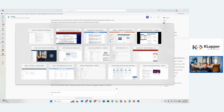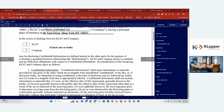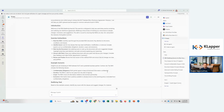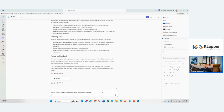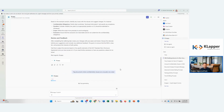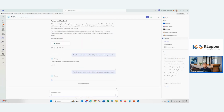I want to show you one more example here. You see that there are a couple of confidentiality documents in iManage in this specific example. I don't want to read these confidential documents. I'm going to go back to Clapper here, or Copilot, and ask this agent Clappy: find me all the documents where the confidentiality clause is usually one-sided. Again, it's learned all this data from all the DMS data sources. Let's try it again. What it should come back with is the different confidentiality clauses that are typically one-sided. It's going to come back and give me that answer in a second.